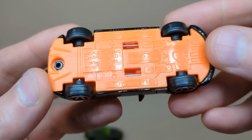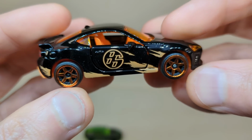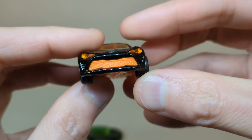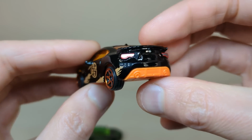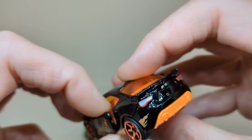And the other exclusive is the Toyota GT86. Opening doors on this.